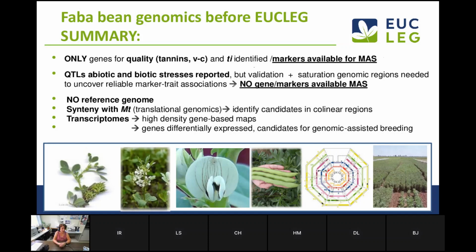As I mentioned before, Faba doesn't have a reference genome still, but the synteny with Medicago truncatula has allowed to identify candidate genes in colinear regions, and the transcriptomes have allowed also the development of high-density gene-based maps, as well as identification of genes differentially expressed and candidates for genomic-assisted breeding.